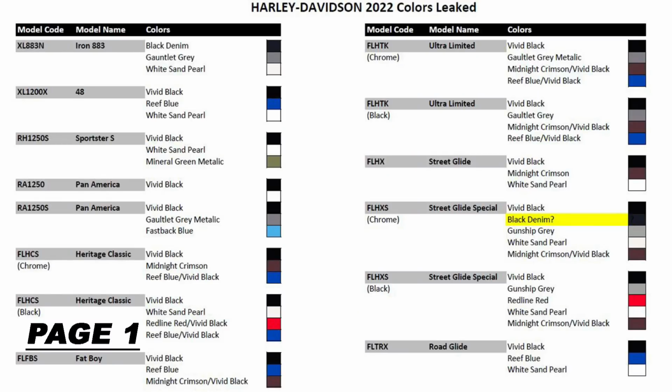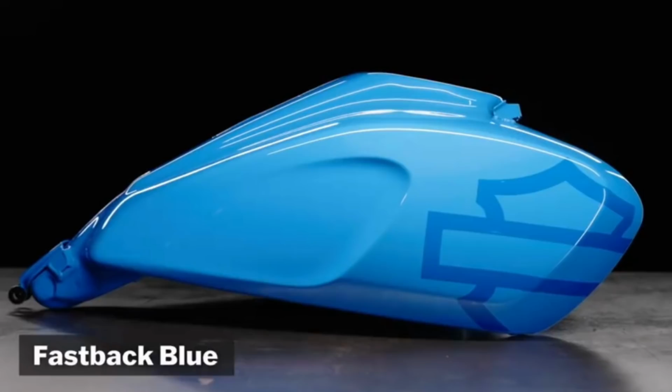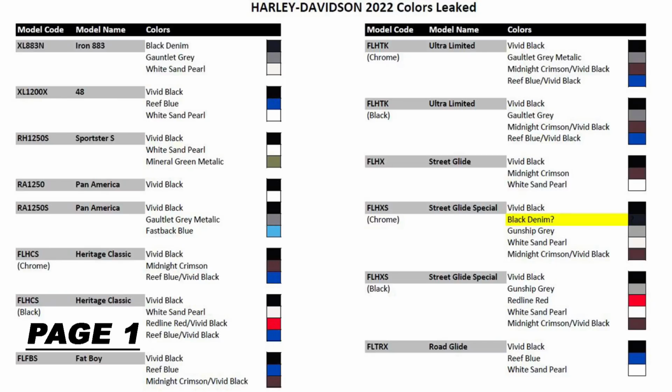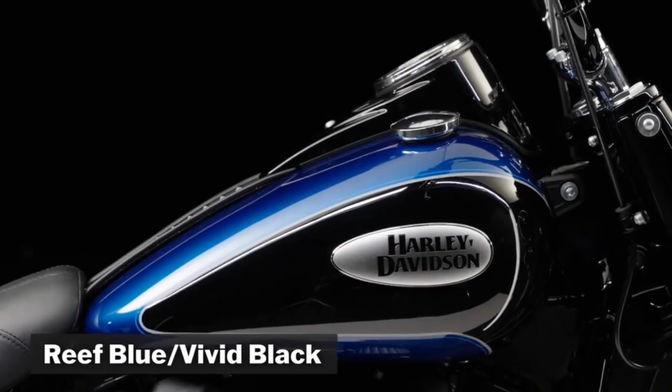The third is this Mineral Green Metallic. Now, this green doesn't do it for me personally, but I'm sure somebody out there is absolutely going to love it. It appears the Pan America is going to get a new color called Fastback Blue. And it looks like the Street Bob might get that color as well, but nothing else that I see is going to have the Fastback Blue option, which I'm not all that excited about myself personally anyway. Next, we get to see the Reef Blue again, but this time with Vivid Black. Now, this is my absolute favorite out of the new color options, and I really think they did a good job with this two-toning pattern of it.